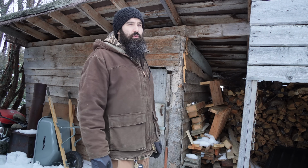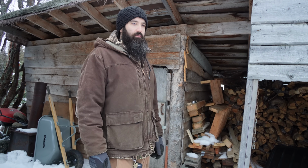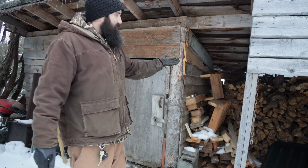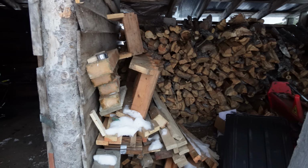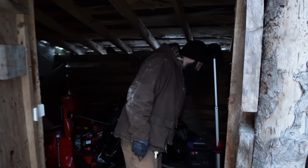There's definitely a few good boards and a little bit of good metal, but there's so many holes in the metal and rust, it'll take a lot to patch them up and make them work good for something else. But as you can see right now, we're just storing a little bit of firewood in here, and we got our wood splitter out of the weather. And then inside of here is where we've been keeping our generators, just to keep them out of the weather.